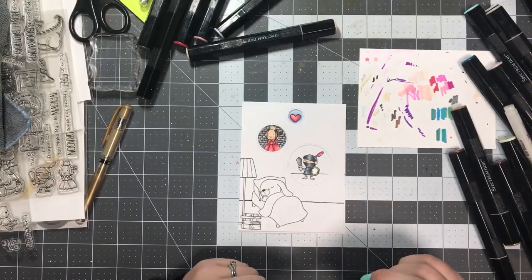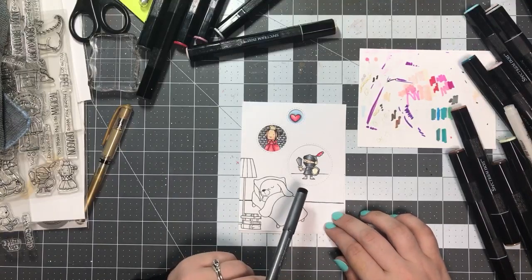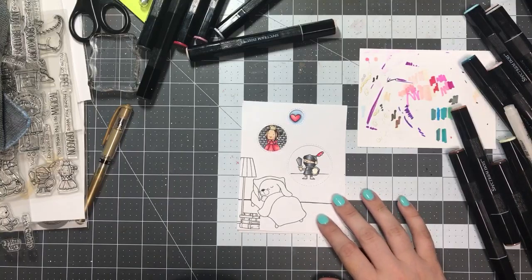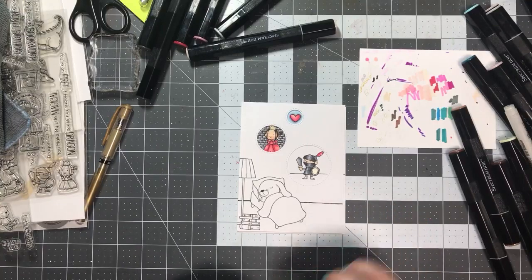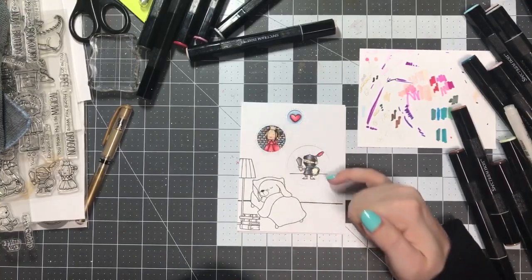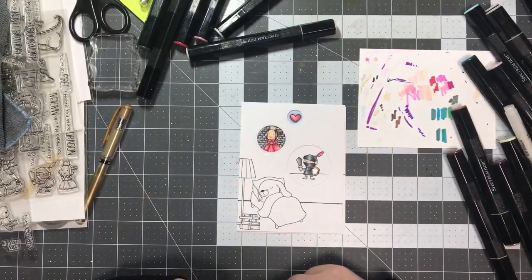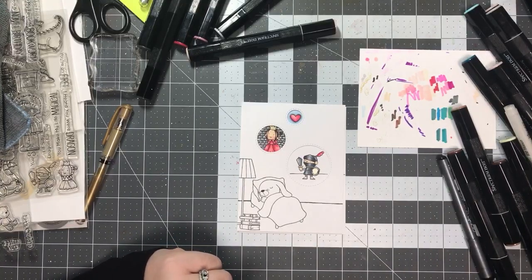Okay, so what do you guys think? Do you think we should do grass, or do you think that we should do something else? I agree. I think there's too much gray in his little bubble. She was all different colors, so I think it's okay. Okay, so I'm hearing dirt and grass.